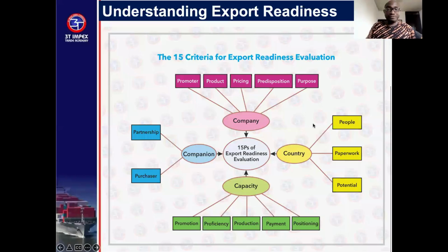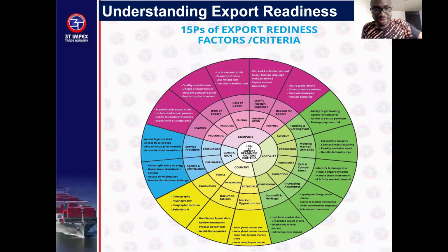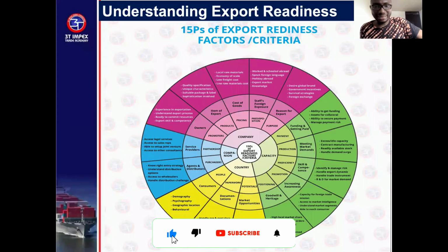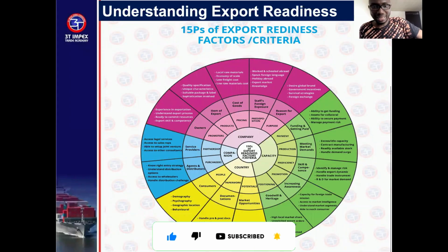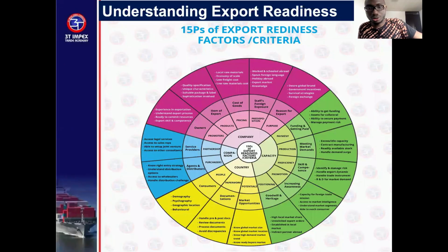This is an expanded version. The promoter and the owner: the promoter needs experience in exportation, understands the export process, is ready to commit resources, and has export skill and competence. The product is the item of export: quality specification, unique characteristics, suitable packaging and labeling, and the level of sophistication involved in the product. Pricing: the cost of goods, local raw materials, economy of scale, low freight costs, low raw material cost.